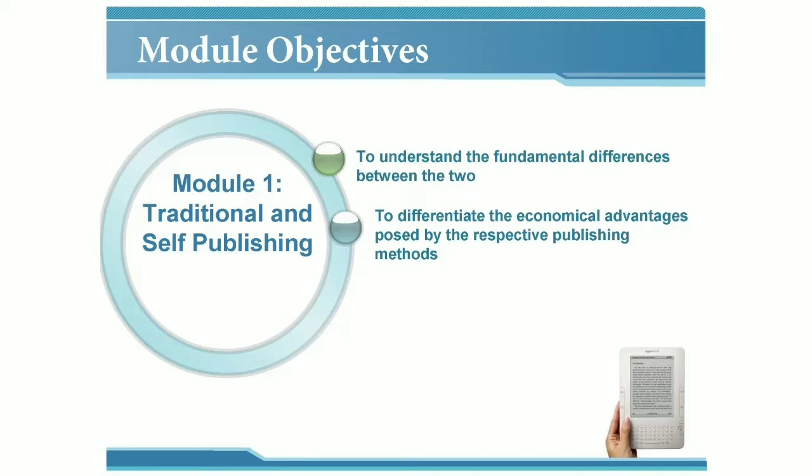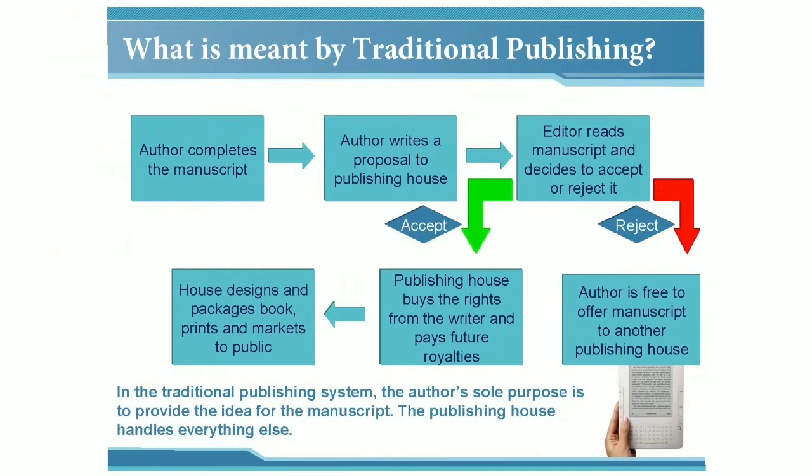Your module objectives are to understand the fundamental differences between traditional and self-publishing, and to differentiate the economical advantages posed by the two respective publishing methods. Traditional Publishing. In the traditional publishing system, the author's sole purpose is to provide the idea for the manuscript. The publishing house handles everything else. In addition, the manuscript is open to acceptance, edition, or rejection from the publication house.